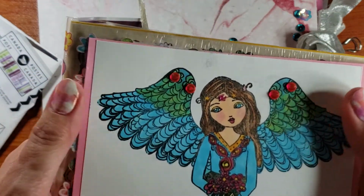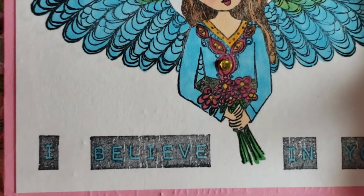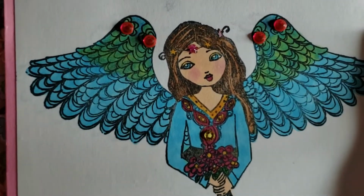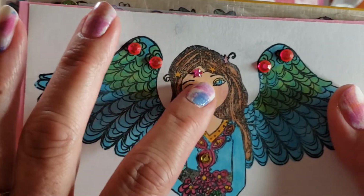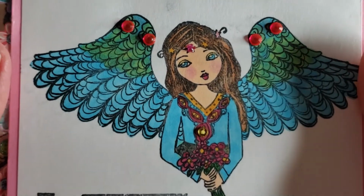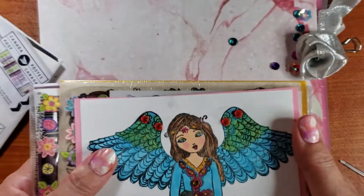Oh my gosh, would you look at that? Look, she colored that. Says, I believe in you. Oh no. Look how pretty with all the bling. Little star right there. Gem right there. Oh my gosh, so pretty. Thank you. Thank you so much, hon. I love it.